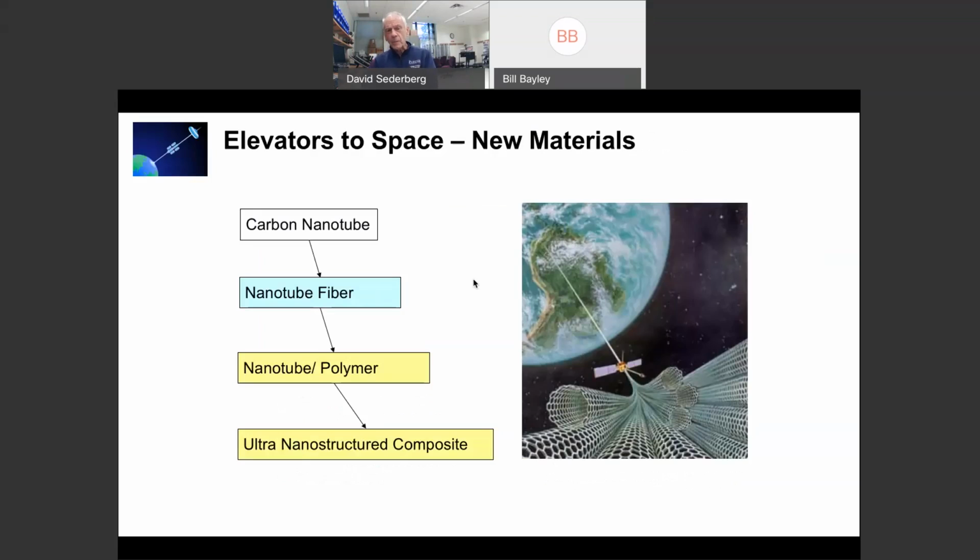So from a carbon nanotube, the constraint we have right now is carbon nanotubes can't be made meters long. They might be approaching that, but how long of a tube would we need? Well, can we take shorter tubes and weave them together or somehow combine them? So can we make nanofibers? Can we make polymers? Can we make composite materials? If we have a matrix in which to embed combined carbon nanotubes, maybe we have the basis for coming up with the right material.